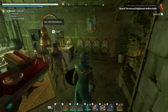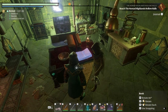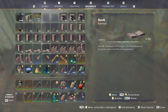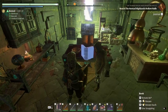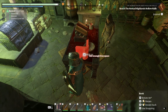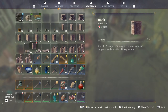Let's... Oh, I wanted to try something. I am curious. So you definitely would have a second book here, I think. Oh, wait. Let's do the other one. Is it this one? Looks like it. No, stop turning when I tell you. Let's turn. There we go. Lots of books. We got books everywhere now.